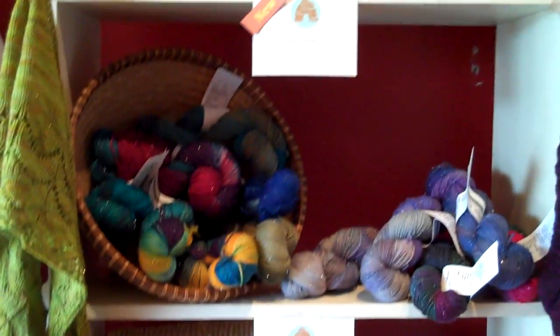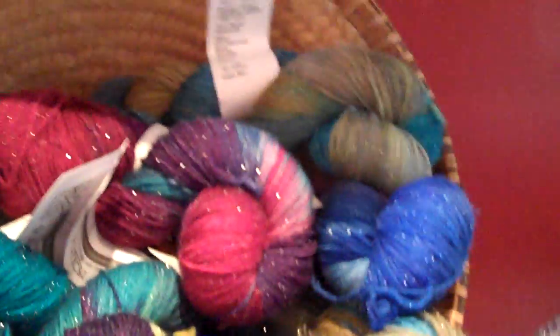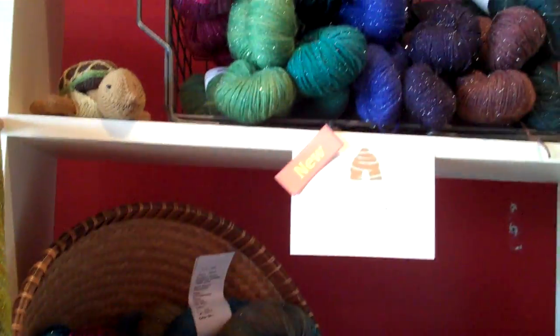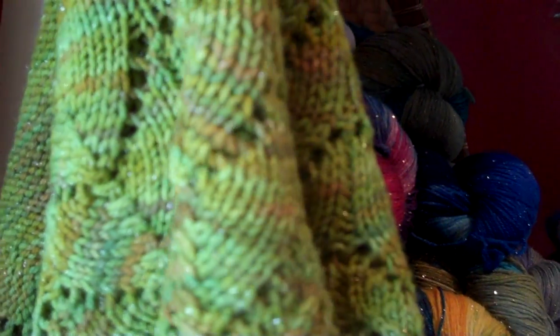For those of you that like a little sparkle, this is Yarn Hollow's Elemental, which is a blend of superwash merino, silk, nylon, and a little bit of silver, real silver. And it's sparkly and it's a fingering weight. This is sock yarn. We're in the sock yarn section now, but it knits up really nicely for socks or shawls. And I've got one here so you can see, and the lighting of course isn't all that great in this part of the shop, but you can see you get a little bit of sparkle, but not overly so. I've got a picture of this shawl on my Ravelry page. I will try to post a link to it as well so you can see how it works.